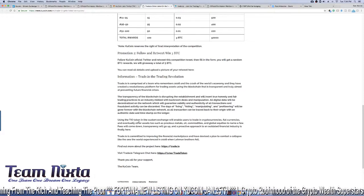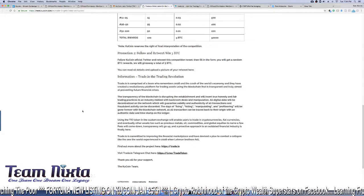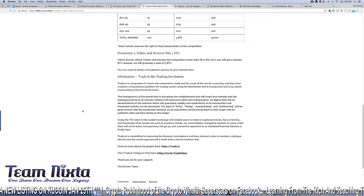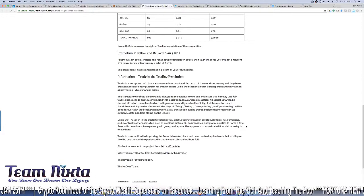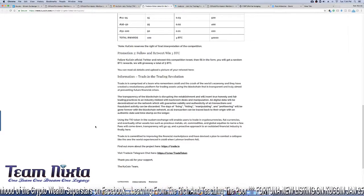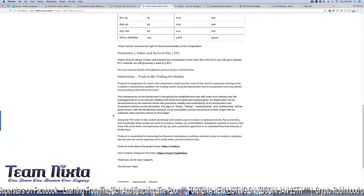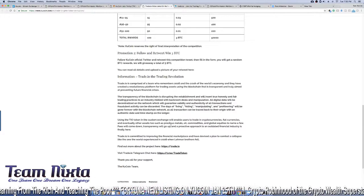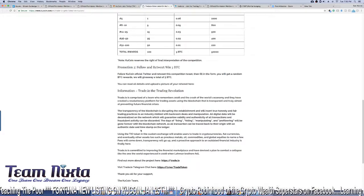Using TIO tokens in the custom exchange will enable users to trade cryptocurrency, fiat currency, and eventually other assets such as precious metals, oils, commodities, and global equities, to name a few. Fees will come down, transparency will go up, and a proactive approach to an outdated financial industry is finally here. So, bringing you up to date, giving you confidence and trust behind what they're doing on the blockchain. Something very unique, and revolutionary. They have a cause behind them, Trade.io.